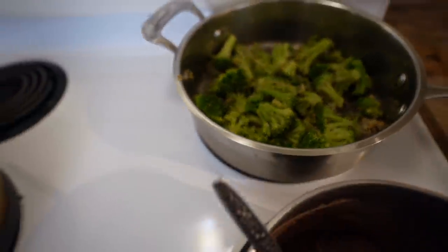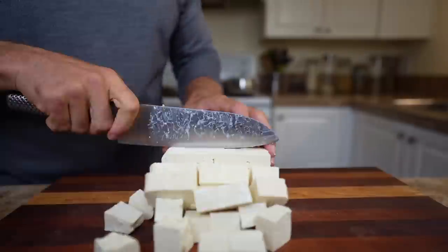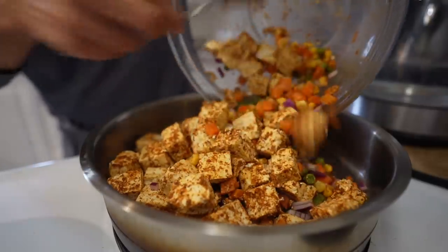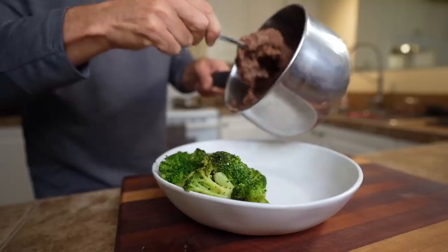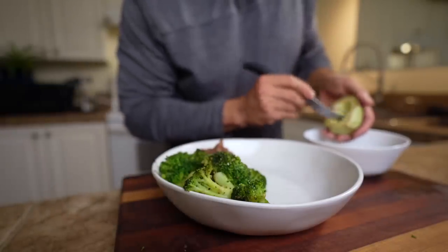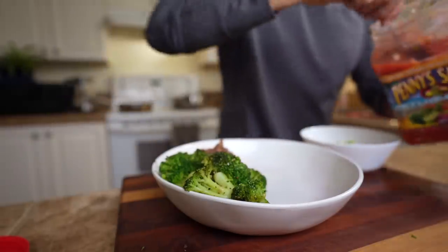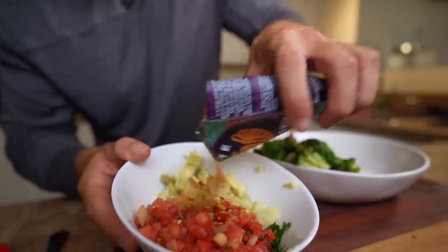And then this is just some sauteed seasoned tofu. So to make this, I just cubed some extra firm tofu, added some frozen veggies, this taco seasoning, and then some chopped purple onion, and then just sauteed all that together. So right now I'm just making this sort of guacamole salsa kind of thing that I like to have. So just some chopped cilantro, some avocado, some of that pico de gallo, and then just a bit of this taco seasoning that I have left over.